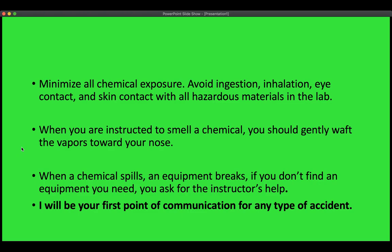Please notify me. In the lab, you're going to have your peers next to you, and you are going to have conversations about the material. Those are things which happen. However, if something spills, if an equipment breaks, if you don't find an equipment you need, you don't just stay there. You have to ask me for help.